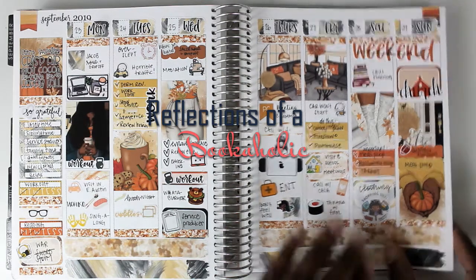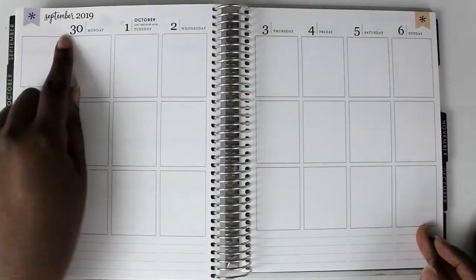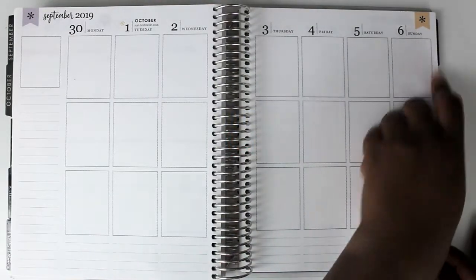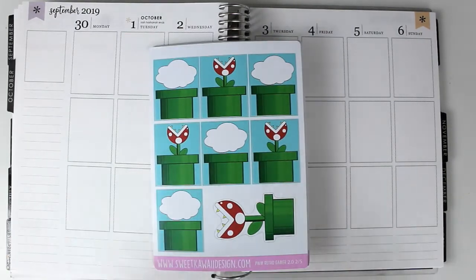But I'm moving on to this week. And this week is September 30th through October 6th. And I am using this kit here from Sweet Kawaii Design.